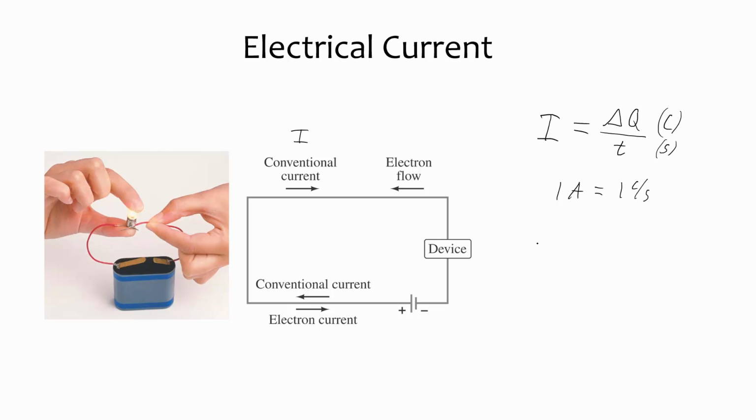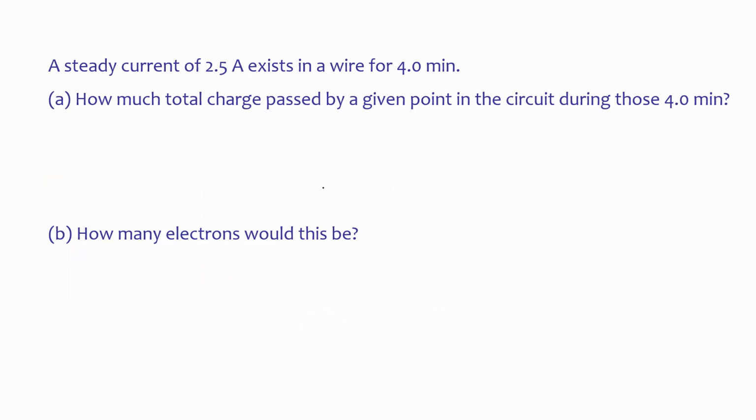Alright, we could also find instantaneous current. You probably guessed it by doing dq/dt if we wanted to look at that. So this would be the average current over that time interval. Let's look at a pretty basic problem here, just to get our feet wet. We want to know how much charge will pass by a given point if we have that current for that amount of time. So we have I equals delta Q over t. If we rearrange that to solve for delta Q, because that's what we're trying to find, the charge that passes a given location, then we're going to have the current times the time.